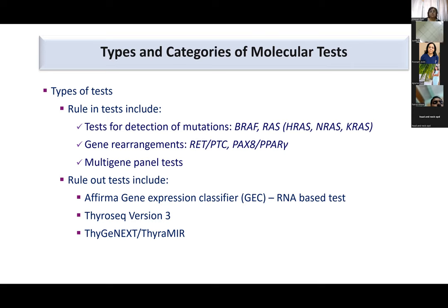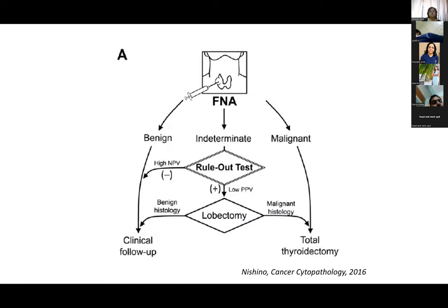Again, medullary thyroid carcinoma is altogether a different topic, which should be discussed separately. RET mutations and all this need to be discussed, especially for suspected familial medullary thyroid carcinoma, which I have not included in today's talk. This is just to show how rule-out and rule-in tests can be helpful.